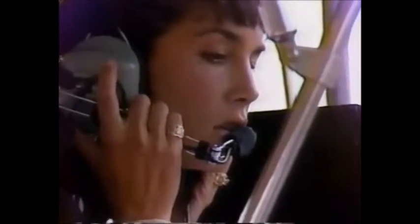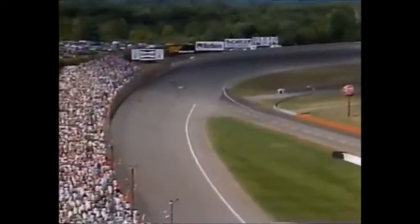Rick Mears on the backstretch. Arie Luyendyk trying to close. The distance is probably too far. Rick Mears works his way through 3. Here comes Luyendyk as he comes through 3 as well. Now Mears makes the final turn down for the start-finish line, and Rick Mears has won the Michigan 500.